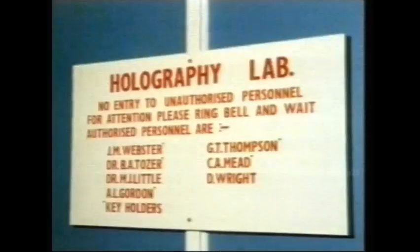You can split a laser beam into two and make a hologram, a 3D image in space, which you can look round. Some people think of holography as a new art form, so it may be. It can also be extremely useful. John Webster made this beautiful hologram, but he and his team make others for strictly scientific reasons.